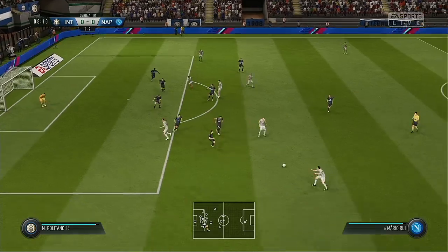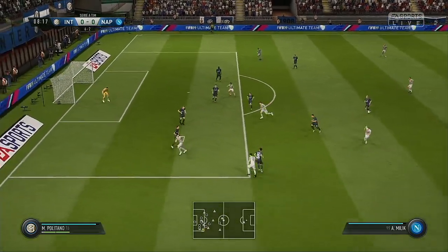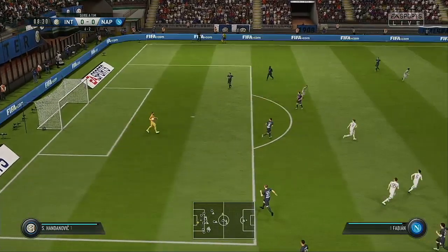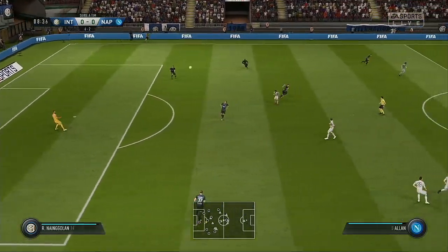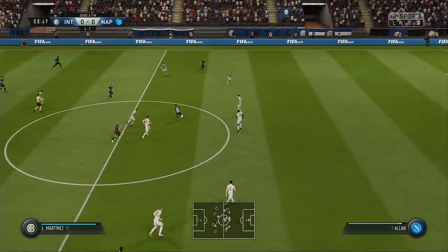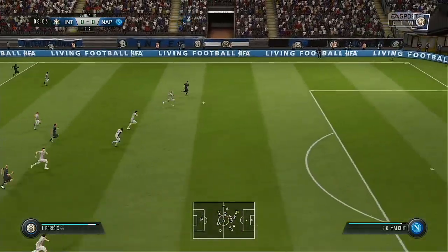Zielinski. Well, he has got a chance to get the cross in. And now the shot! Kept his concentration, the goalkeeper, and because of that, kept hold of the ball. Yeah, he seems to fill the goal, this lad. He's quite an imposing keeper. Guided through.